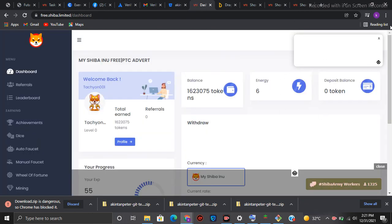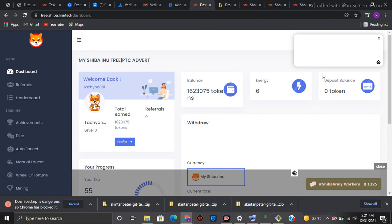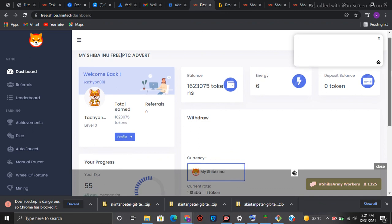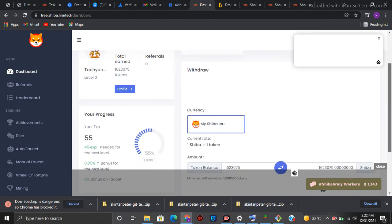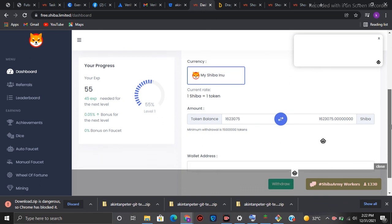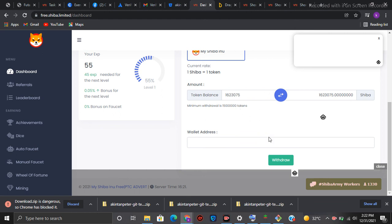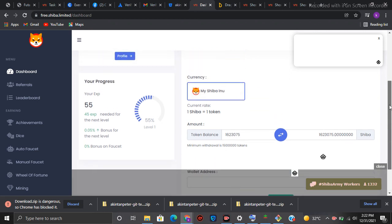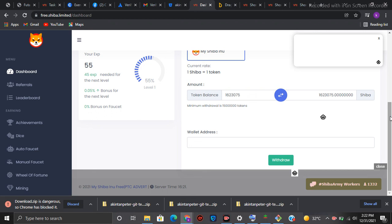So guys, here we are back on our dashboard now after the ad. You can see, the same thing, it is not a joke. I've increased already. I have 6 energy and all things like that. Just continue to grow, because I just opened this account, so it's just level zero. When you reach the minimum withdrawal and withdraw, it will send a direct message straight to your Gmail or any email you're using. Open this, and you will be notified that you have actually withdrawn this into your wallet address.